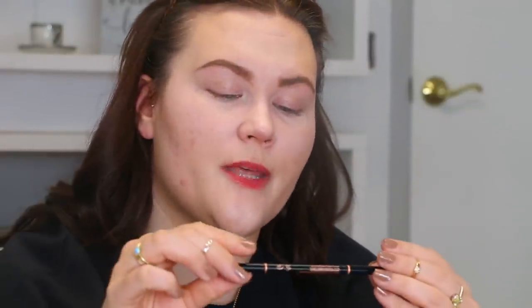But I'm gonna be honest, when I was at Walgreens, I completely forgot to grab that. I don't know what happened to me. I grabbed the other one and I didn't grab the micro fine. I had them both in my hands, but for some reason, I didn't grab the other one. So I'm just gonna go in with my ABH one.